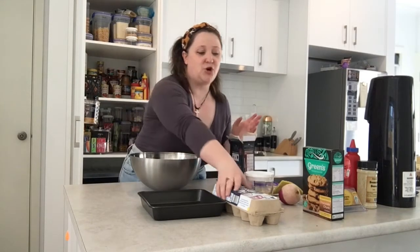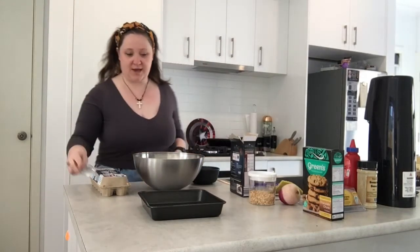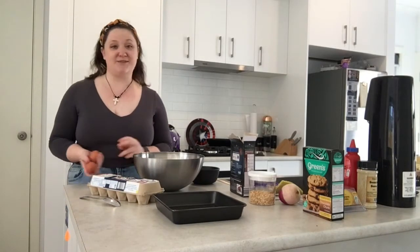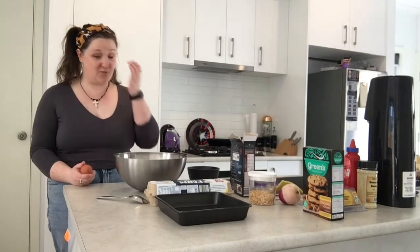Two eggs, dos eggs. Okay, so we mix in the eggs and we're not using an electric mixer today. The recipe does not call for an electric mixer, so even more work.